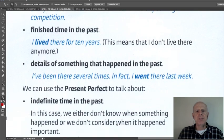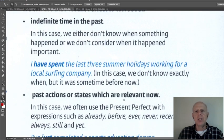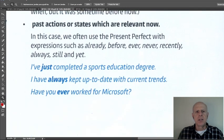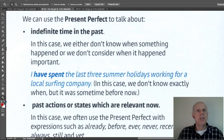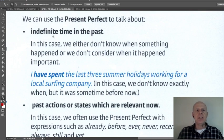We can use the present perfect to talk about indefinite time in the past, past actions or states which are relevant now. There are other uses, but we are emphasizing these connected to covering letters, right? In this case of indefinite time in the past, we either don't know when something happened or we don't consider when it happened important. It's not necessary for what we are describing now. For example, I have spent the last 3 summer holidays working for a local surfing company. In this case, we don't know exactly when, but it was sometime before now.